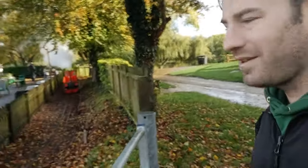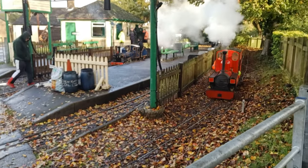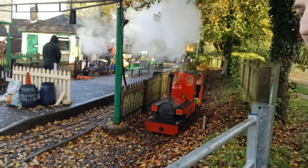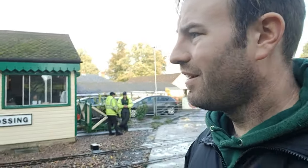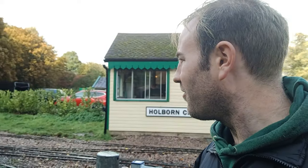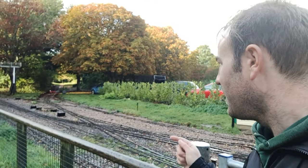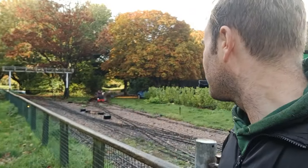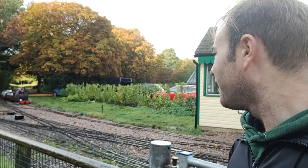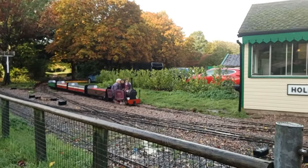Oh, is there another one? There's another one coming this way. And there's this one here. Let's watch her go past. Oh, she's stopping for water, I think. And there's another one coming up the bank. So we've got quite a lot going on. It looks to me like a Tinkerbell coming up the bank. It's like an out and back line that they turn off that way. They go around in a loop, as we'll find when we go for a ride, and then they come back this way, like this Tinkerbell.